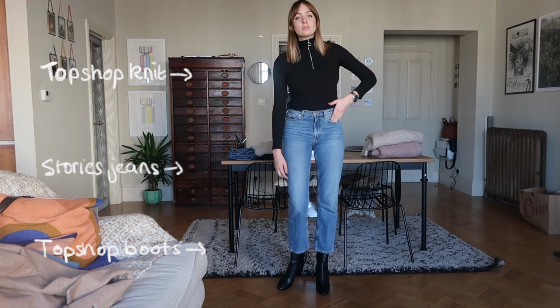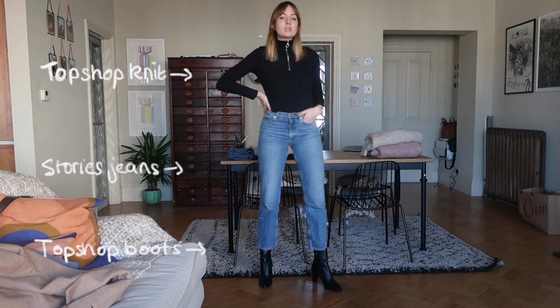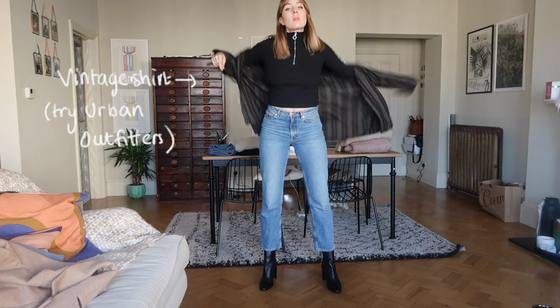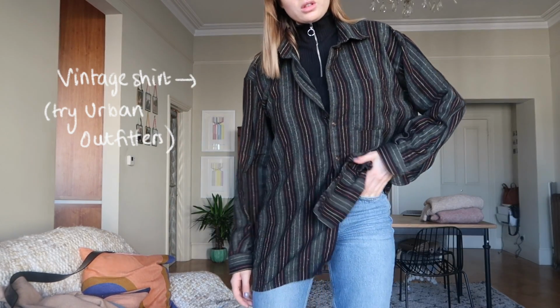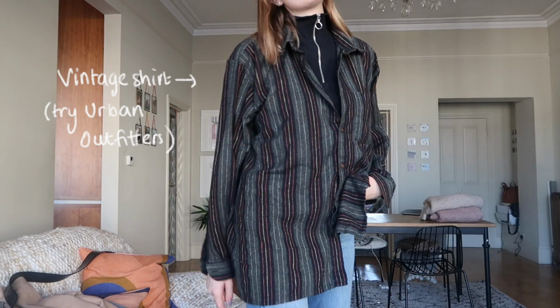So I have on these jeans, which are from And Other Stories. These are the same as the light wash ones I have and have worn relentlessly for the months that I've had them. And these are the same style, they're just in a mid-wash. They fit exactly the same, true to size, are just as great. I really love these jeans. They're some of the best jeans you can get on the high street.